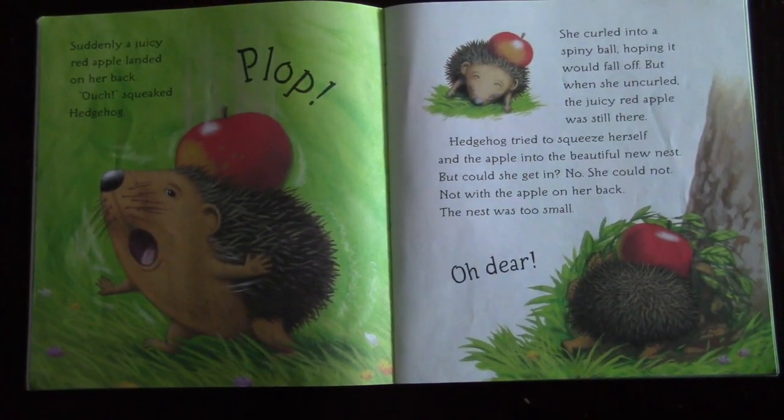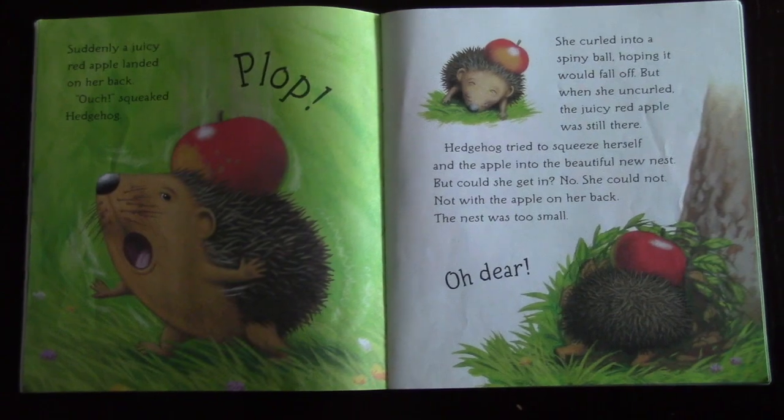Hedgehog tried to squeeze herself and the apple into the beautiful new nest. But could she get in? No, she could not. Not with the apple on her back. The nest was too small. Oh dear. Squirrel, scurrying past with an armful of brown nuts, stopped to help. Stand still, I'll push the apple off, he said. And he pushed, and he struggled, and he heaved, and he tugged.